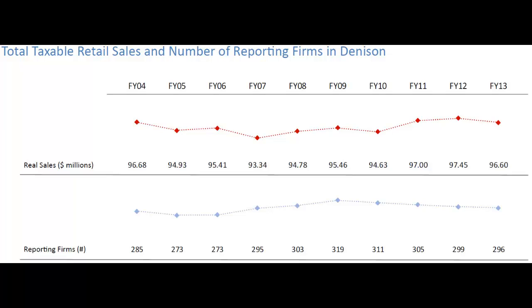Total taxable retail sales and number of reporting firms in Denison. The red line is sales in millions of dollars, and so we have a 10-year spread here. We see a decrease in '07. We see the decrease from the recession in 2010, and then it inches upward 2011 and '12, and a slight decrease in 2013. Keep in mind these are taxable retail sales. And the blue line is reporting firms, and that peaked out at 319 firms in 2009, and then it has also seen a slight decrease all the way through to 2013.